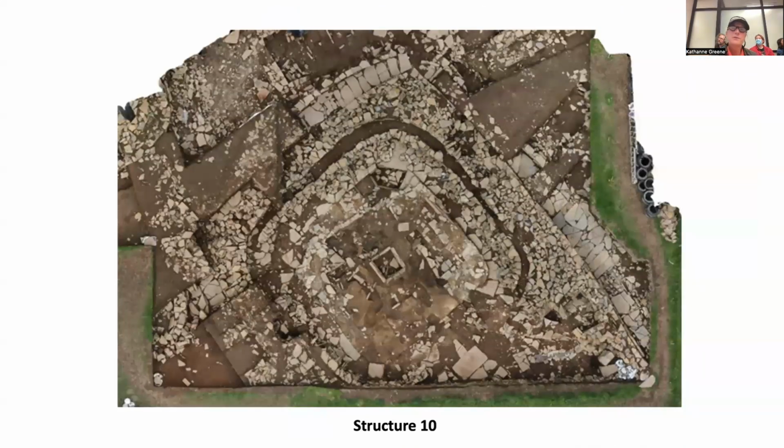This is structure 10. It's the last of the buildings in this trench. It's huge. Okay, this is the outer wall. This is the inner wall. It also had structural problems, so they had to build buttresses inside of it, change its shape. Had this really cool courtyard. I got to be there when they lifted up this stone.